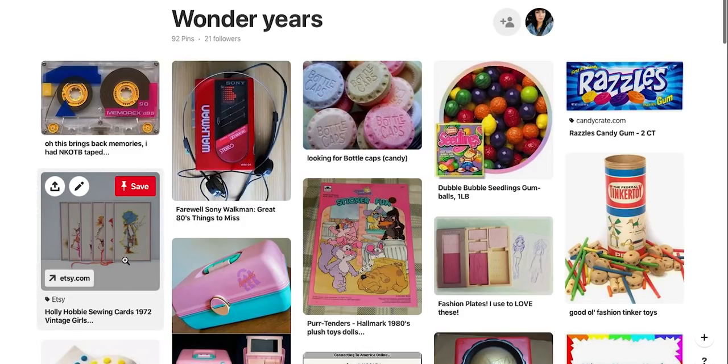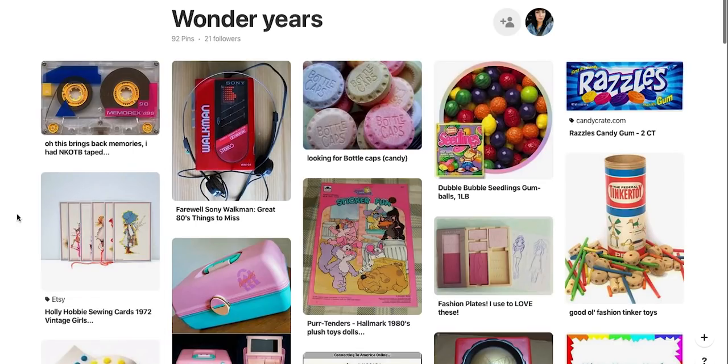These are Holly Hobby sewing cards. Now, these are from the 70s, this particular photo here, but there are several kinds, and I don't recall which kind I have to show you, but I believe mine are more from the 80s.